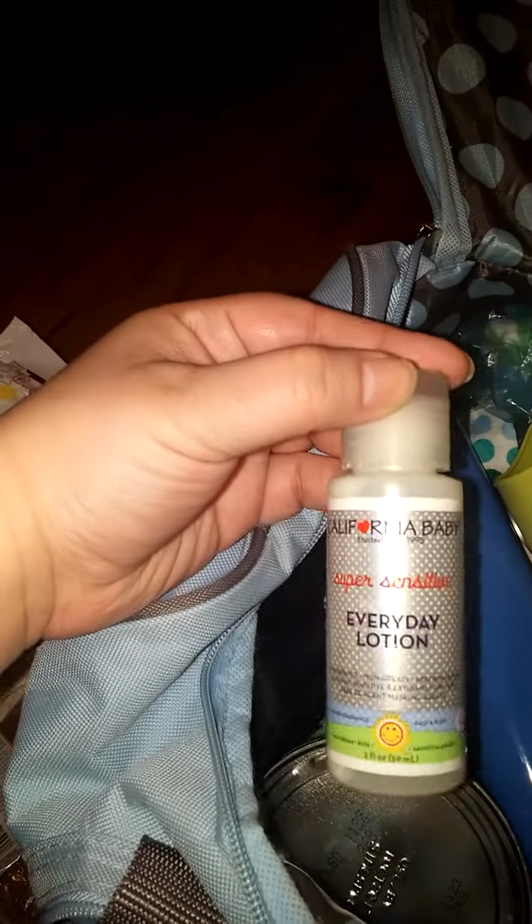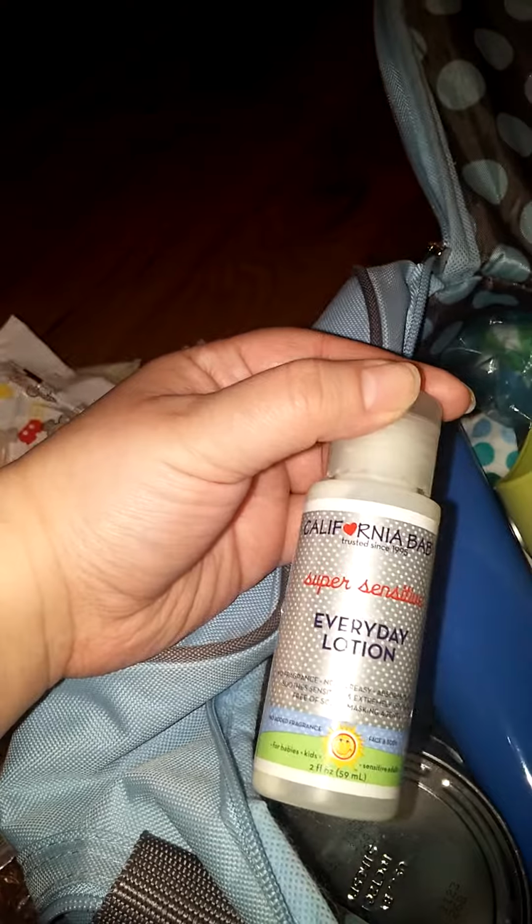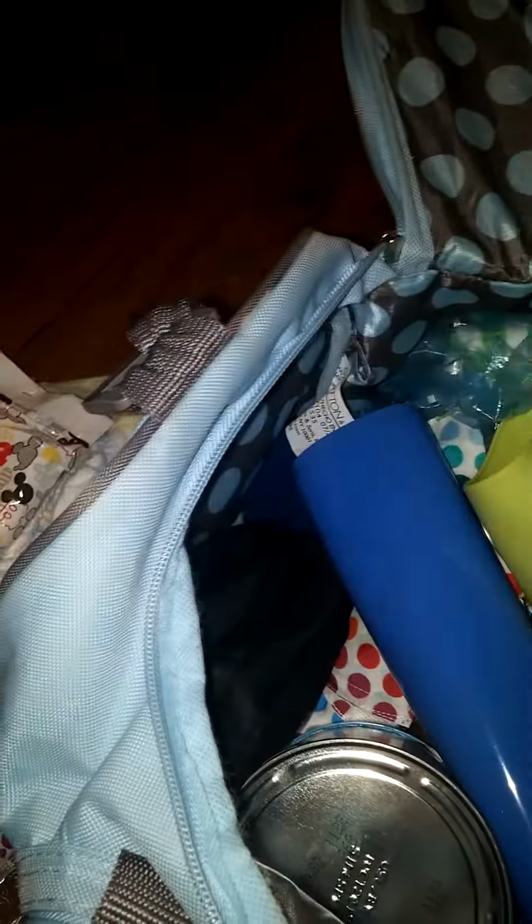A boogie wipe. See, like, oh my god, it's a mess in here. A pack of baby wipes, Aquaphor diaper rash cream, California Baby super sensitive everyday lotion, the boogie wipe, and it probably needs to be washed, maybe. But this is the Tommy Tippee bibs.